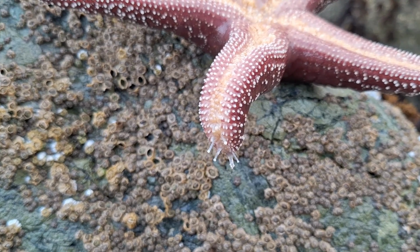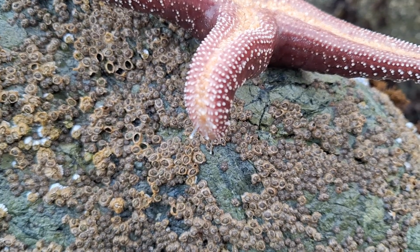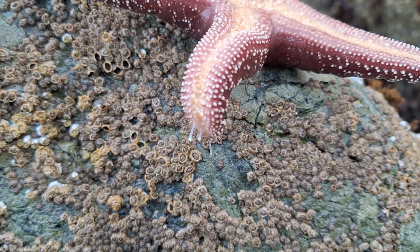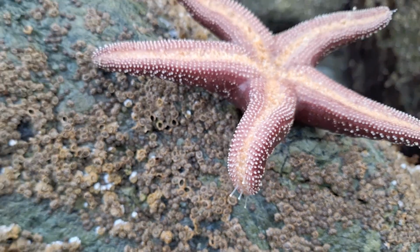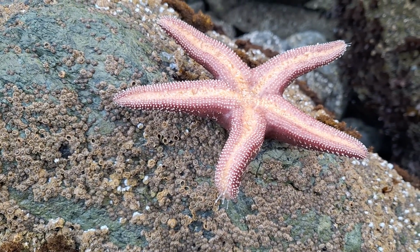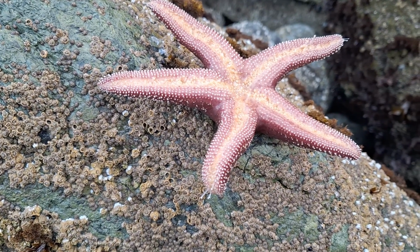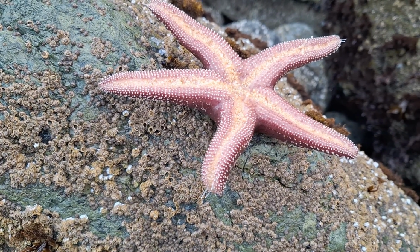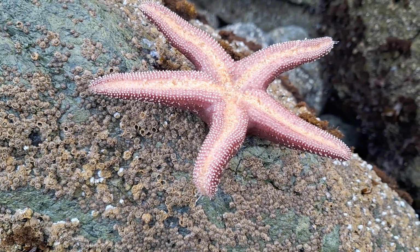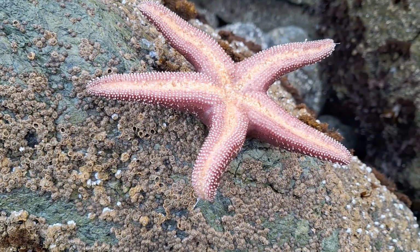They aren't very fast, but they are very strong. When these things lock onto a rock, it is very hard to pry them off. And it's also one of the ways that they hunt. They will grab onto, say, a mussel, and they'll wrap a couple legs worth of tube feet onto one side of the mussel, and a couple arms worth of tube feet onto another side of the mussel, and they will start to pull and pull.